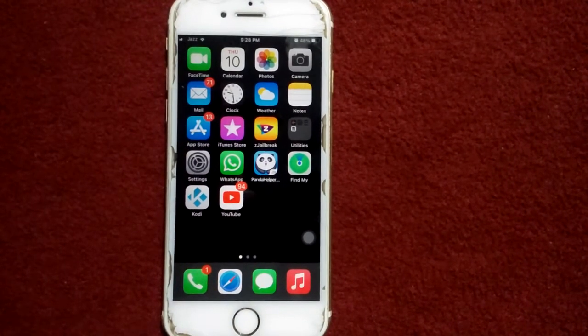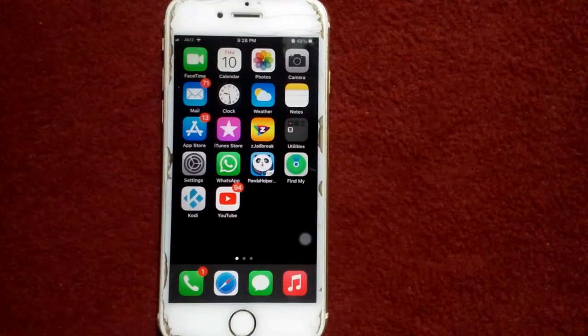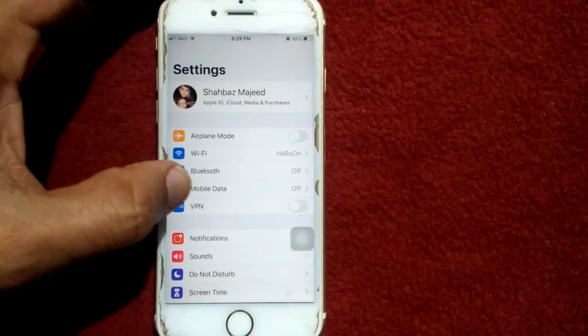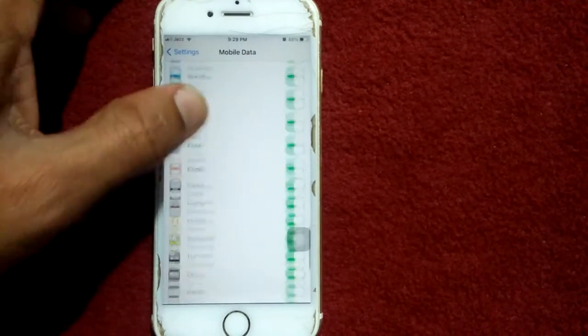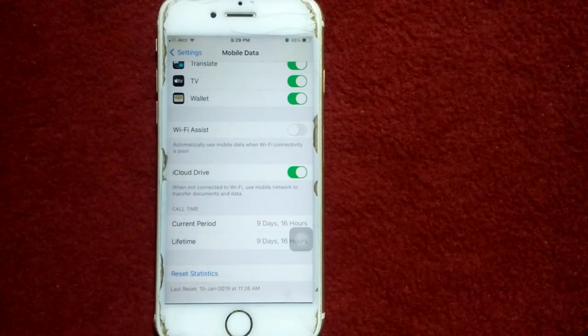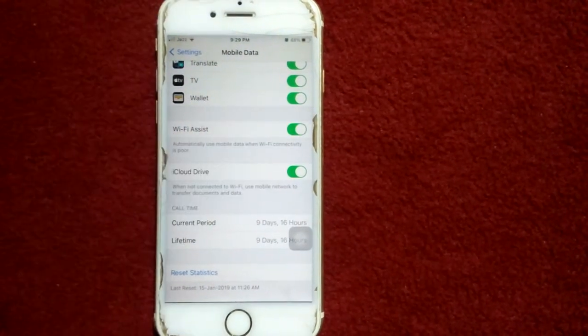Solution number 7. Turn off and turn on Wi-Fi assist. For that, launch settings, tap mobile data, turn on mobile data, scroll down and turn off Wi-Fi assist. Now wait for a couple of minutes and turn on Wi-Fi assist.